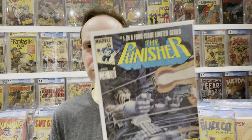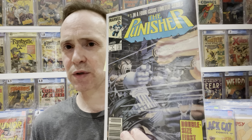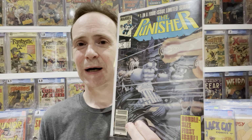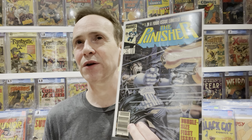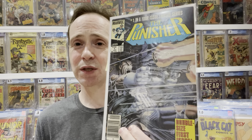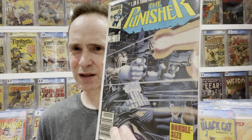This is Punisher number one from the miniseries. This is like the first series for Punisher. So this is the first title for Punisher. And I never owned this. I always owned Punisher number one from the continuous series, but I never owned this one. And it's a really great cover.